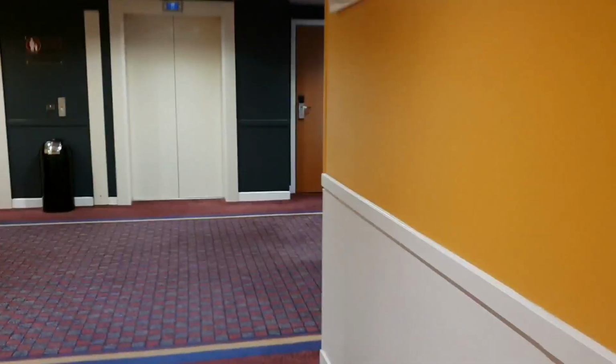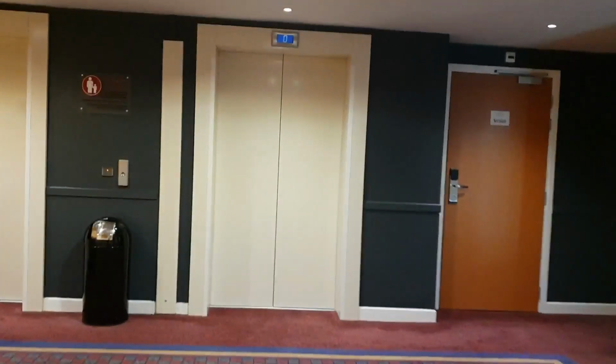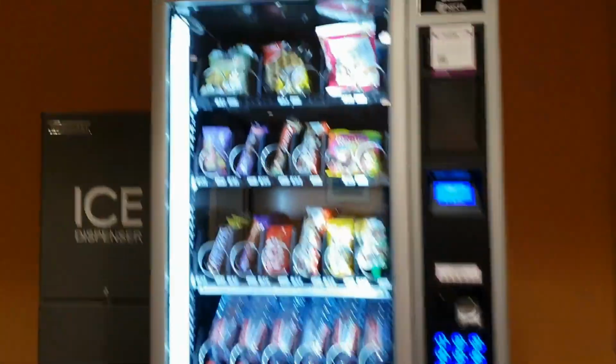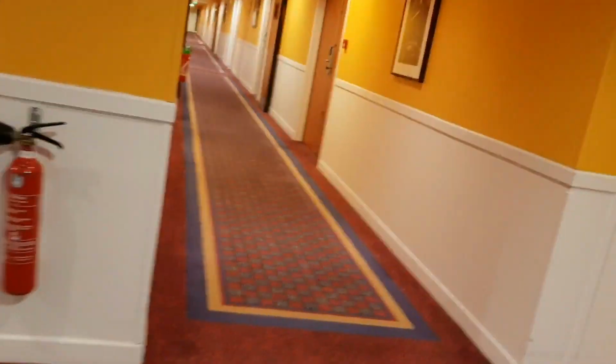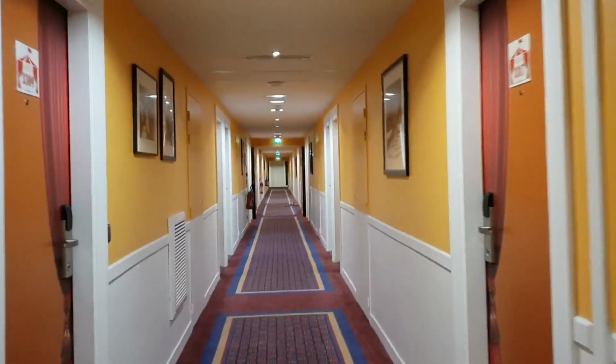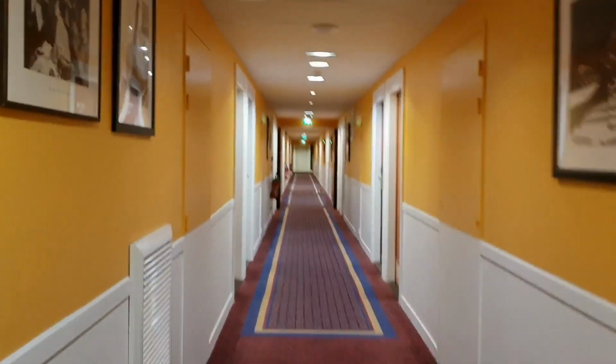These two lifts here bring you out by the Disney gift shop. Also, again, vending machine and ice machine. So two lifts behind me, bringing you out by the Disney gift shop. 3 lifts over there take you over to the bar area. And so yeah, that's pretty much the hotel tour.